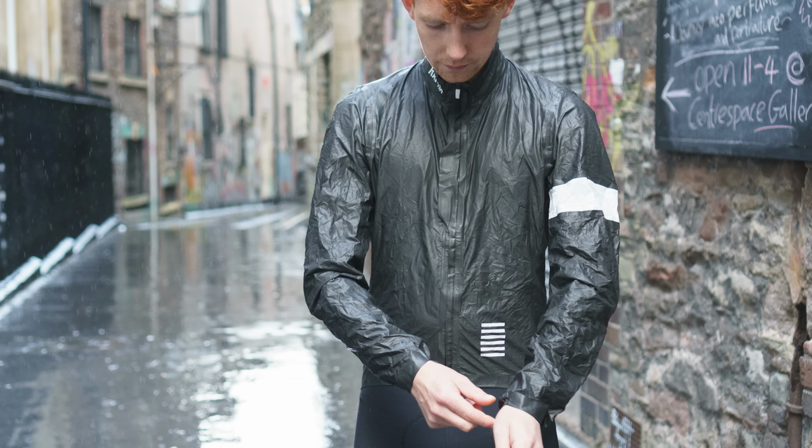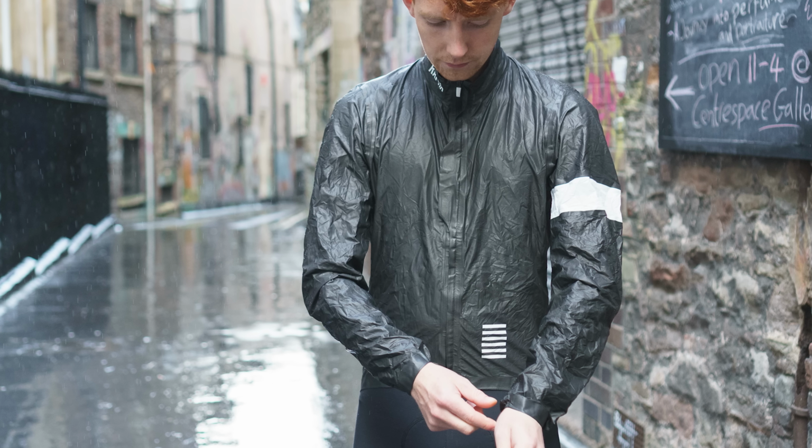At the end of the day though, it's worth being realistic about the performance that any waterproof jacket can offer. Spending hundreds of pounds or dollars on something might get you a better designed and better fitting jacket, but no amount of cash is going to get you something that can overcome physics.